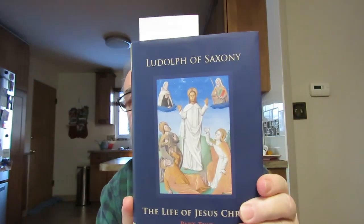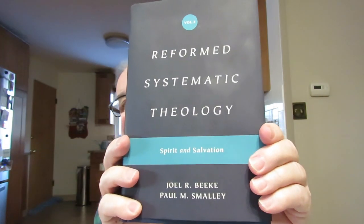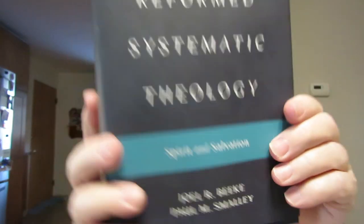Still reading through the year 2022, The Life of Jesus Christ, Volume 2, Part 1, Chapters 1 through 57 by Ludolph of Saxony. And reading Reformed Systematic Theology, Spirit and Salvation, Part 3 by Joel R. Beeke and Paul M. Smalley.